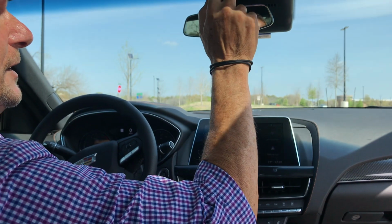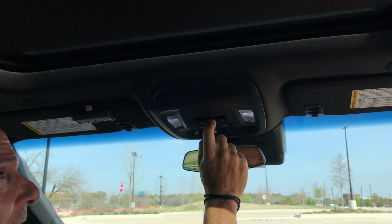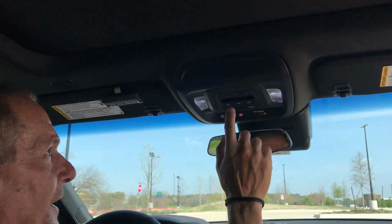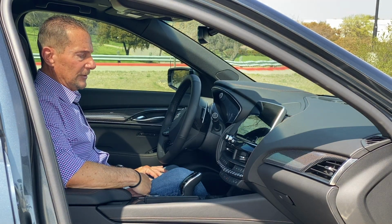Again, you can close these if you want. So I can close these to let out the sun, in the front and the back. So if you want to darken things up a little bit, that's not bad either. And then that's pretty much it on this.